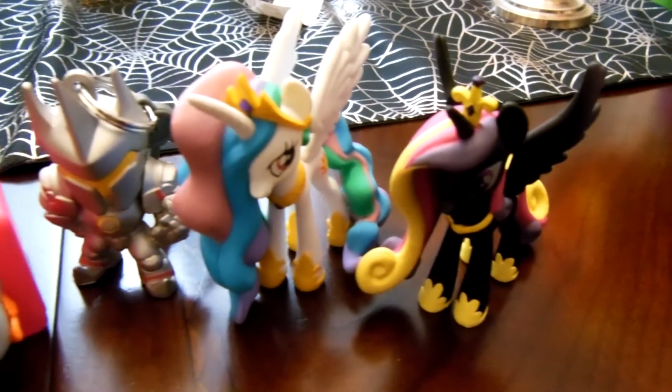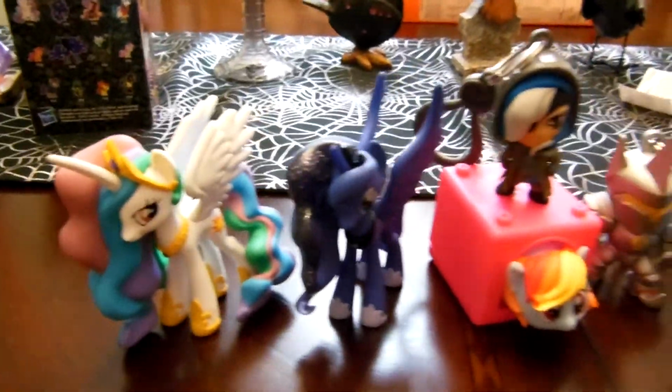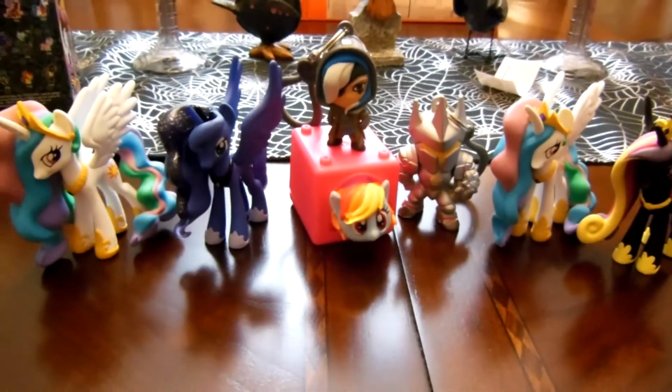You like her? She's fun. Look at her little hair. Look, it has a bubble. Put her in her house. She doesn't even fit in her house. She's so fat. Look how pudgy she is. She's so cute. So this is everything that we got. We're very happy. Look at the pudgy little face from Rainbow Dash. So that's everything that we got. It was really nice. We pretty much got almost everything we wanted, except we got two of those. But other than that, that's what we wanted.